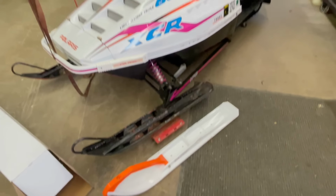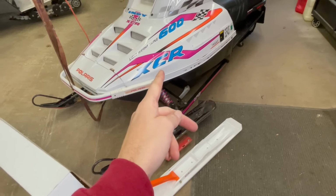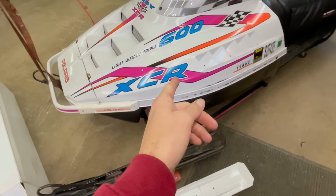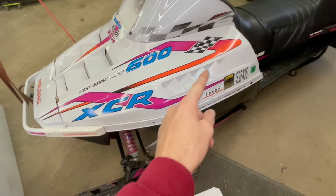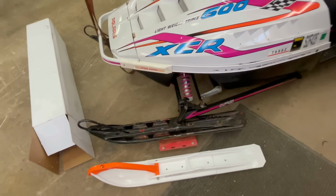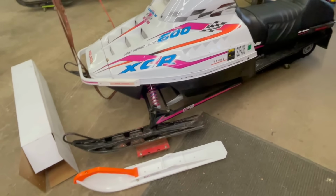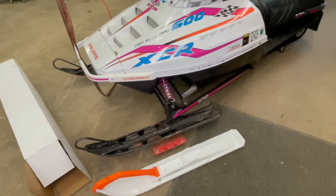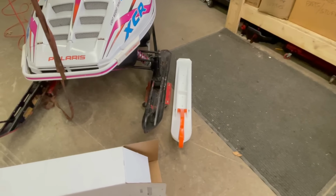What do you think? I was going to go with the blue, but the blue didn't really match this XCR blue as well. So I went with a little bit of orange, because there is some orange here on the sled, and I figured that will give it a little bit more of a pop. And of course I had to go with the white ski to match the white theme of this sled. I think that's going to look really good.